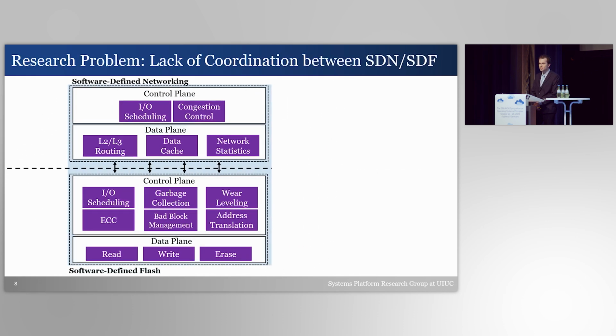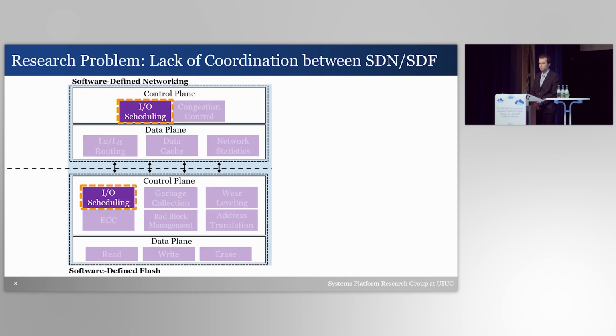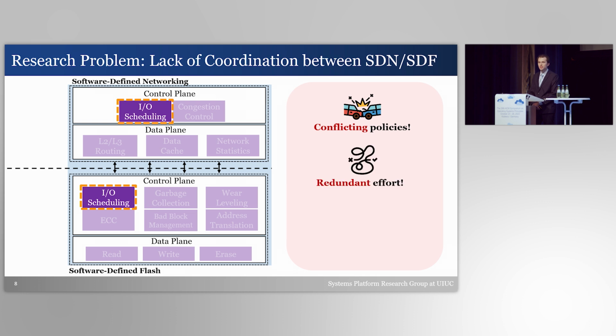The first place where we see this lack of coordination is in I/O scheduling. We see that both the SDN and the SDF have their own separate I/O scheduling policies. Unfortunately, the scheduling decisions that can be made for a request when it is a packet in the network can conflict with the scheduling decisions for that request when it is in the storage stack. These conflicting scheduling decisions can lead to unpredictable end-to-end performance. Additionally, separately optimizing in the SDN and SDF for end-to-end performance can lead to redundant effort and additional complexity.